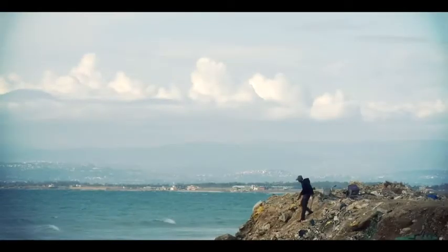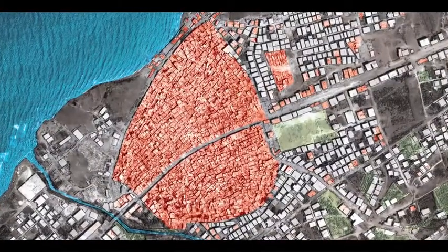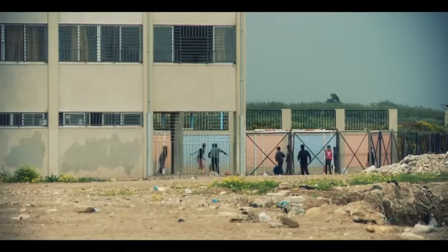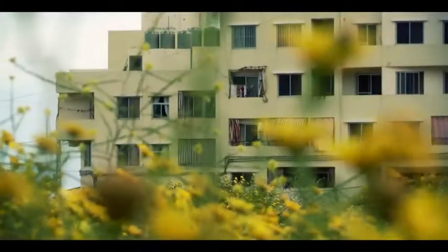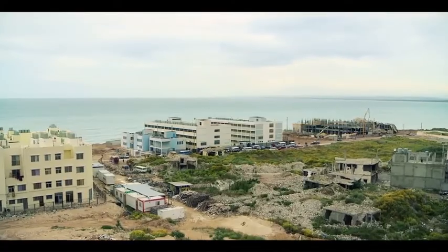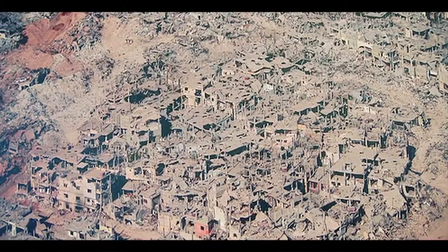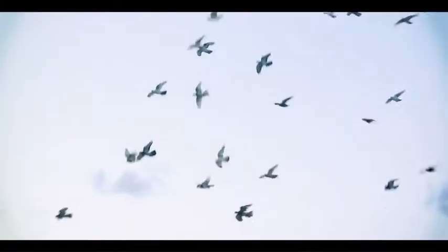Founded during the Arab-Israeli conflict of 1948, Nahr el-Bared is the oldest and largest Palestinian refugee camp in Lebanon. Over generations, the camp has evolved from a field of tents to a cluster of permanent buildings. Then in 2007, the camp was almost flattened in a clash between the Lebanese army and a militant group called Fatah al-Islam. Residents were forced to flee to another camp nearby.